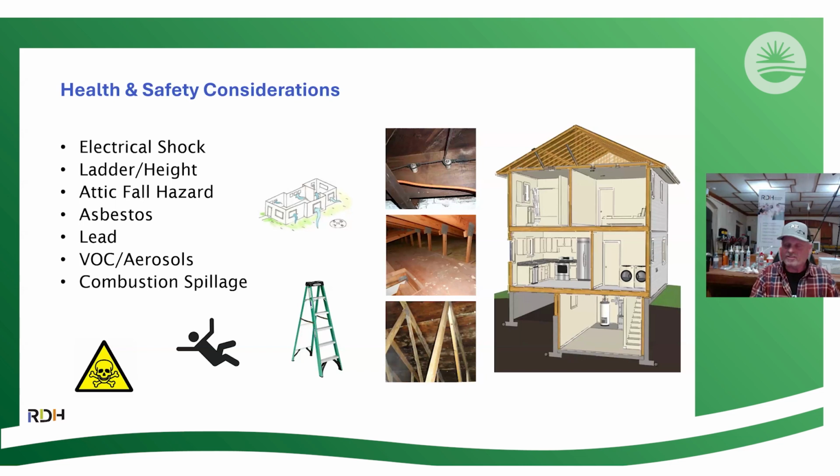Fall hazard, asbestos and lead are very, very real, because it can live in your gypsum, around your windows if that's your finish return, in your attic insulation. It can be in a lot of different places, as well as the lead, especially on an older home. So you need to be aware of that. Also things like mold in the attic. Combustion spillage, I'll get into that a little bit more, but as you make your home more airtight, you might have to look at combustion makeup air, because right now it probably uses your leaky building for that.